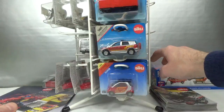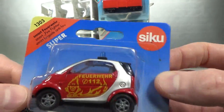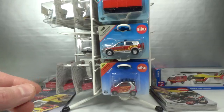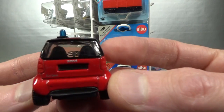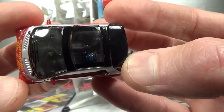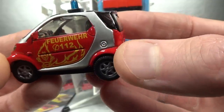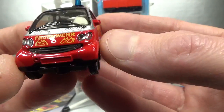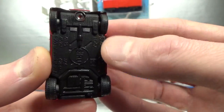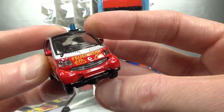Then staying with Smart, we get 3 of these. The Smart Firefighter, so the 4.2 in a German fire department livery. I actually already have that one loose. I opened it up in the Siku Diecast brand review. So it's got the light on top of the glass roof, kind of funny. So Smart 4.2 on the back. This one does get lens headlights. Very small wheels, narrow wheels, smaller in the front than in the back, kind of like a dragster. It's kind of funny.